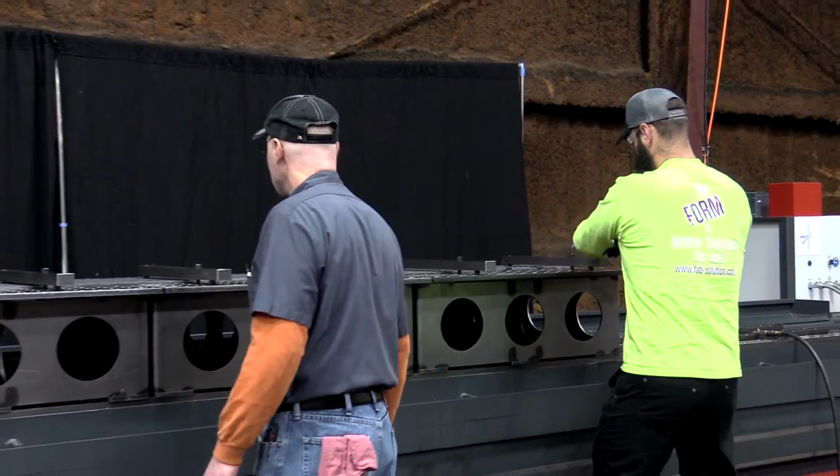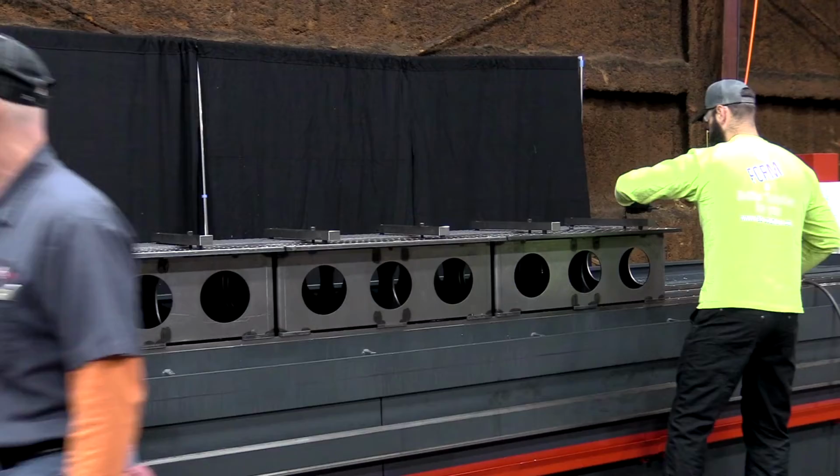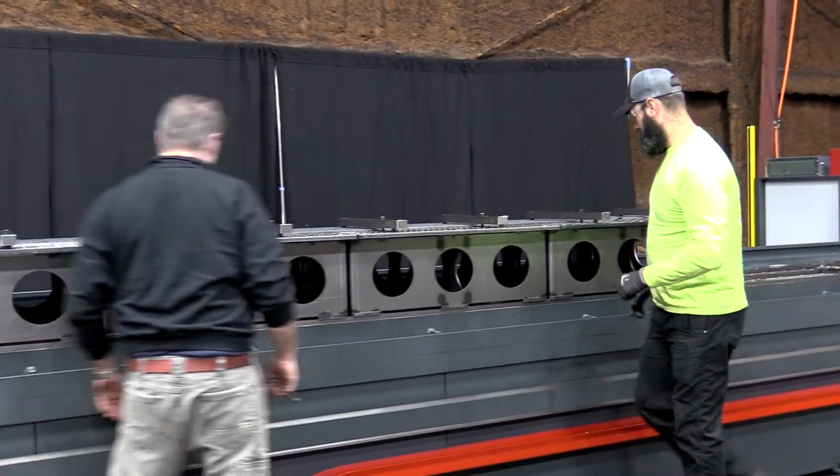Size does matter, and as you can see, the size of our parts, again, they fit perfectly. It's the right machine that we needed at the time.